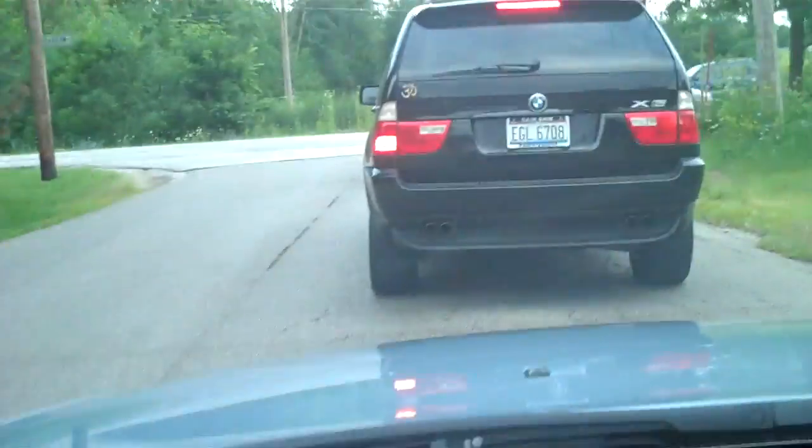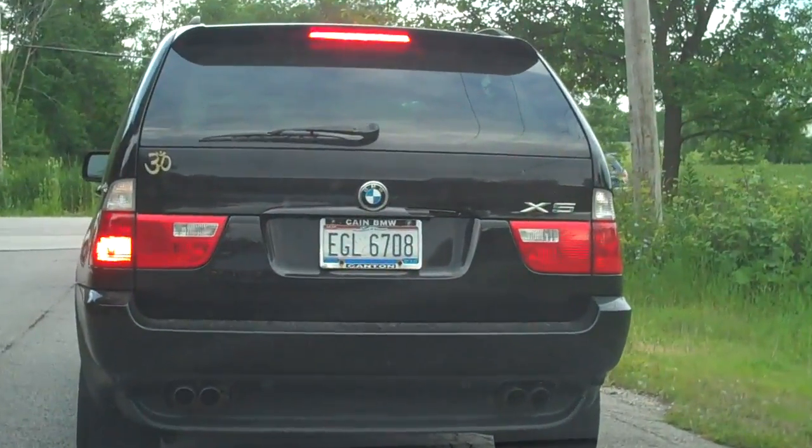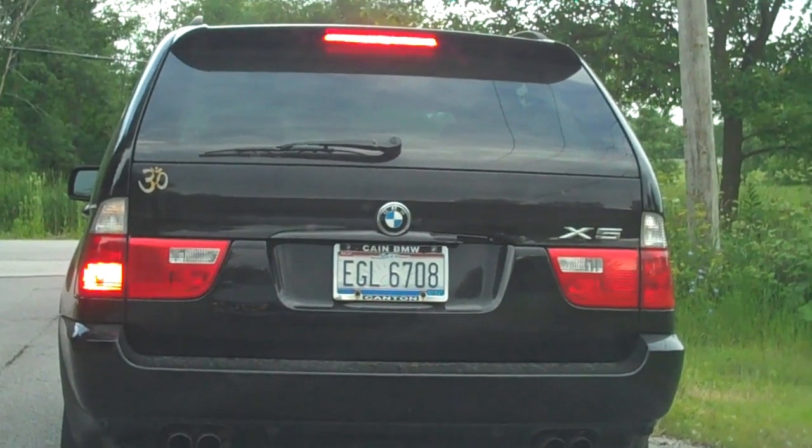Morning guys, I have breaking news. I found an old X5 that really does need a brake light. And not so breaking news, it is 67 degrees in the morning. I have to switch hands because I need first gear for a second.